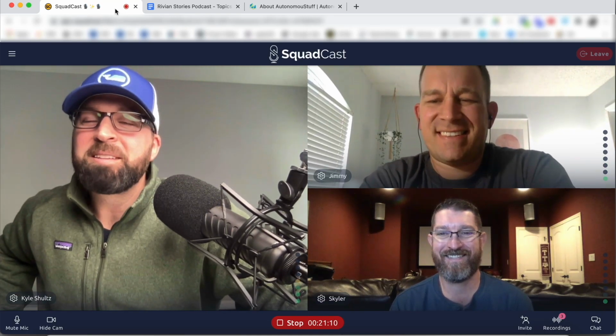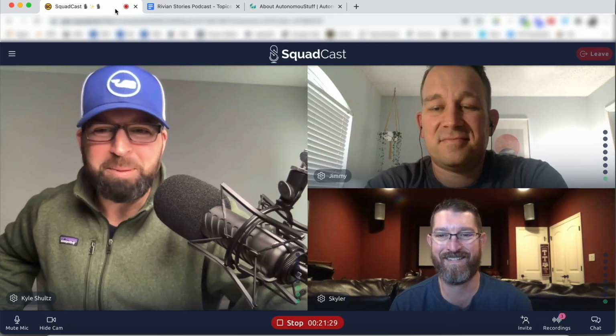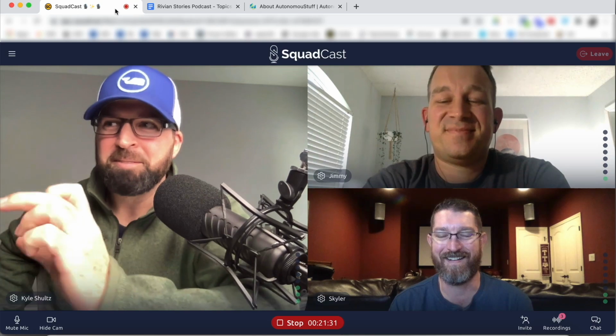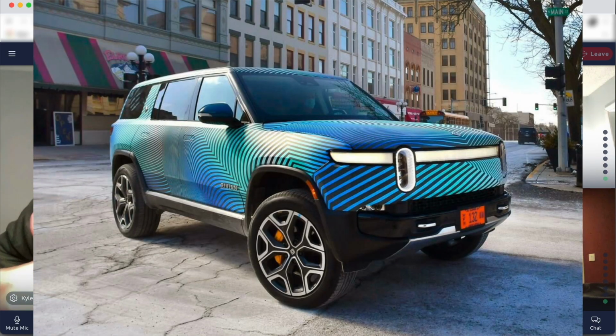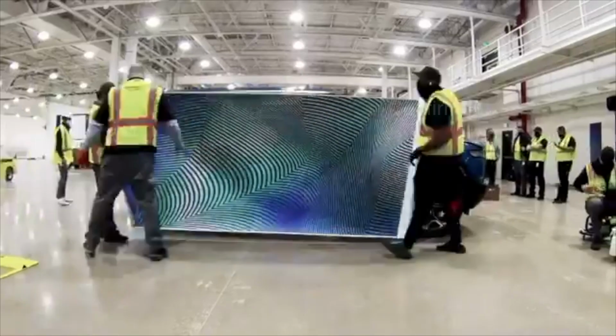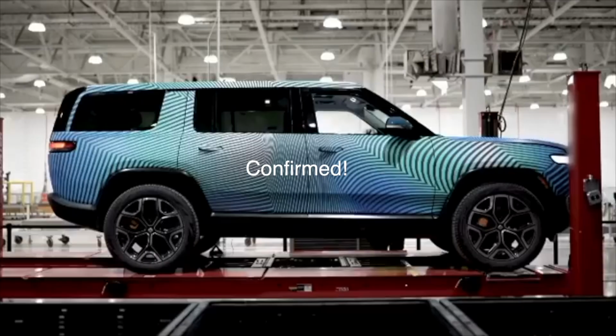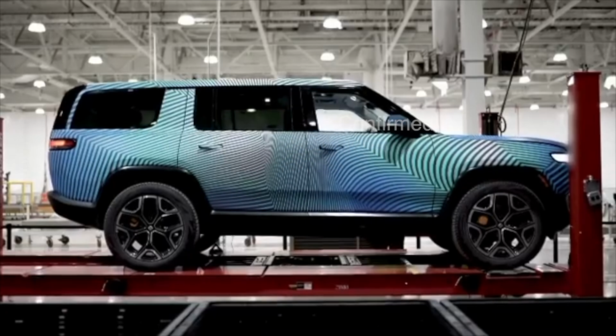But this wrap, we definitely think it was the blue one that came off the line a couple weeks ago that RJ, of all people, posted, which was awesome. When you see this wrap, we call it the psychedelic wrap because it's a mix of lines that's almost holographic, like trippy. The little side view mirror cap definitely has that Rivian blue. Put two and two together, and you'd think we've got a match here. The eagle eyes of Skylar and Jimmy and who else have noticed a few new things.